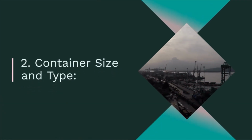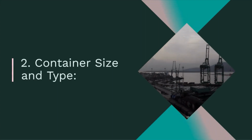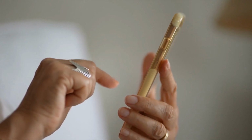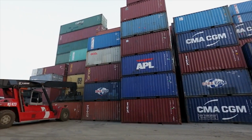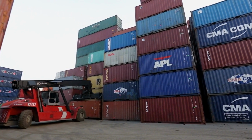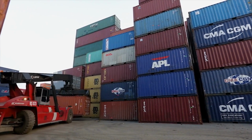2. Container size and type. Select the appropriate container size and type for your cargo. Common options include 20-foot and 40-foot containers, and you can choose between dry containers, reefer containers, or flat racks based on your goods.